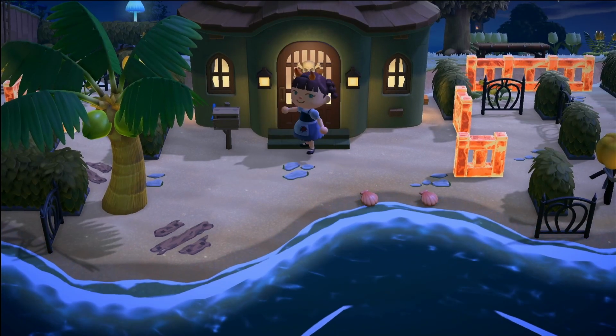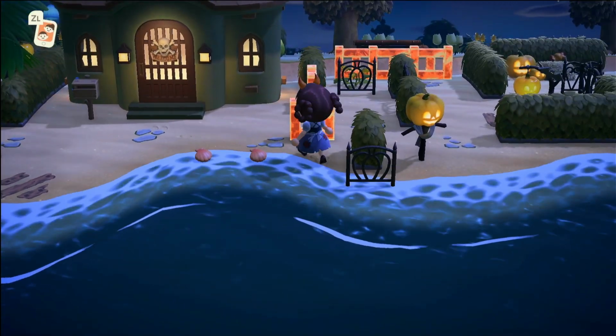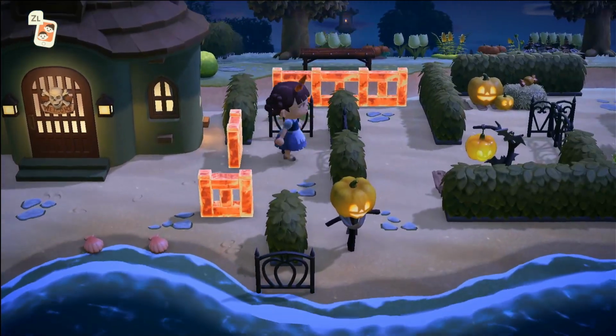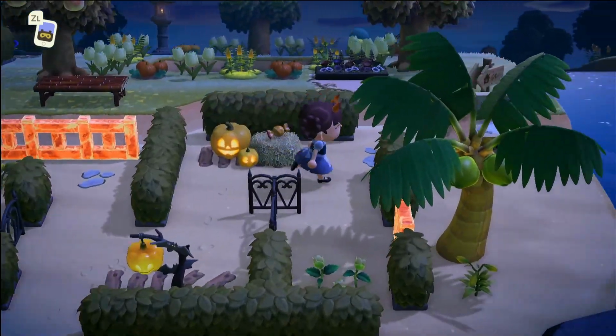So let's go back out here. That's her house and her hedge maze. She got everything that she needed and was required for the build. She did a really good job, and this is fun. Always fun visiting Blep.